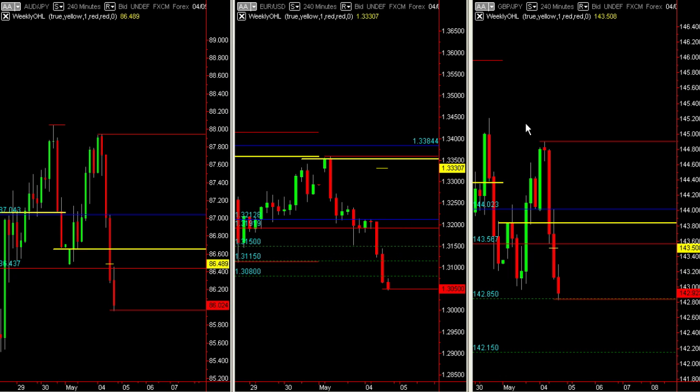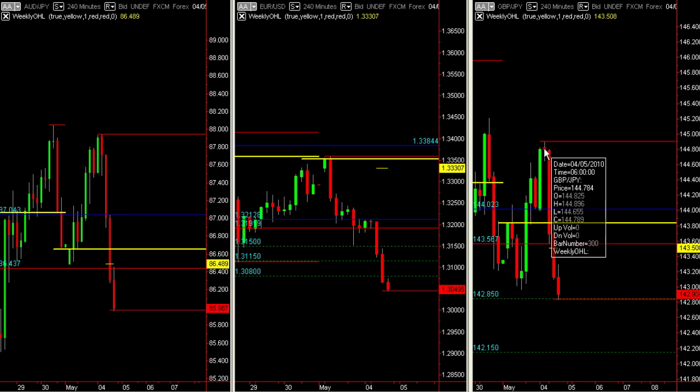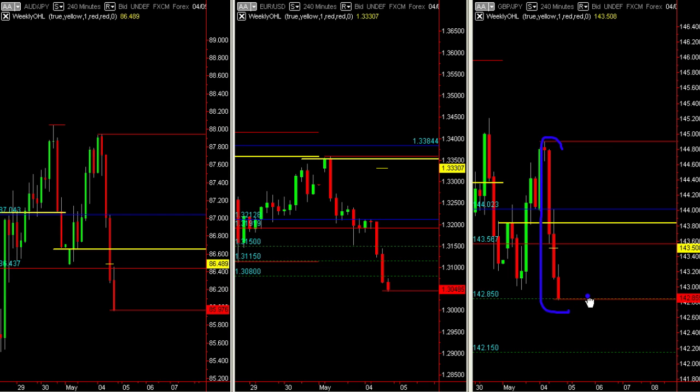Moving on to the last of my core strategy pairs, the pound yen. Briefly again, weekly open, looking for long and short triggers. So prices above the weekly open, looking for longs. Prices below, we're looking for shorts. Coming to the charts at this area, which is today's action, Tuesday's action.